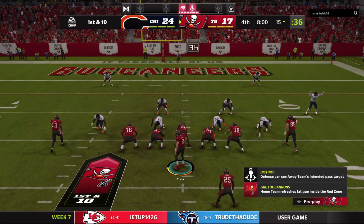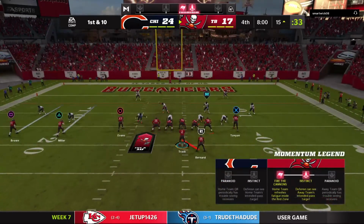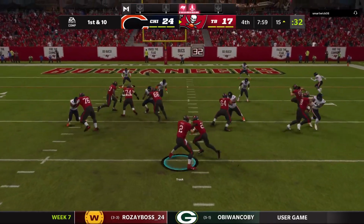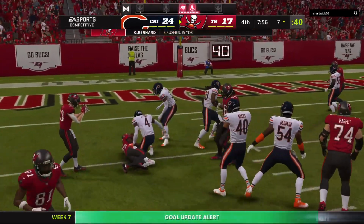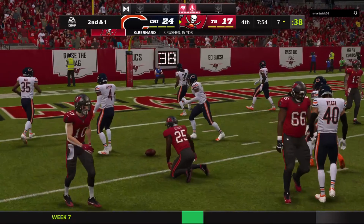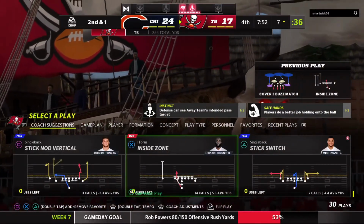Line of scrimmage, the 15. It's 1st and 10. Mike 5-4, Mike 5-4. Now a carry for Bernard. And he's going to get it inside the 10 to the 7-yard line. A nice run there, 9 yards, and it'll be 2nd down.